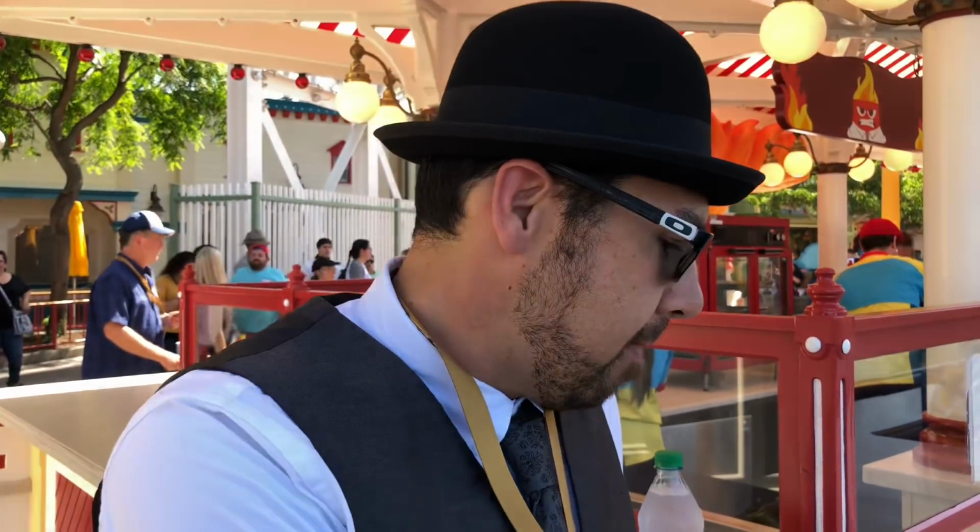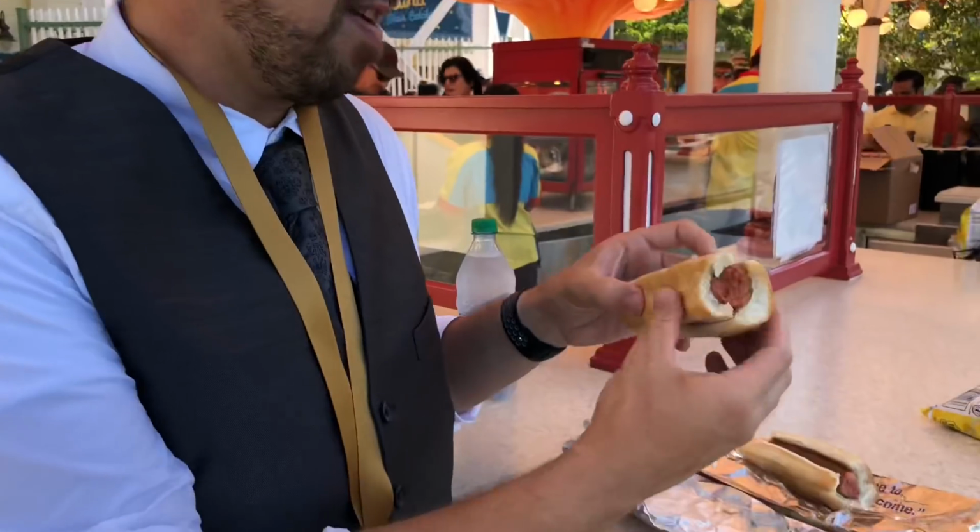It's very good. It's probably your best bet if you don't like a lot of spicy food, because there's not much to it at all. But it has a lot of good flavor for a hot dog. It's, I believe, a beef hot dog. So now here's the Angry Dog. Let's see how angry I am after this.